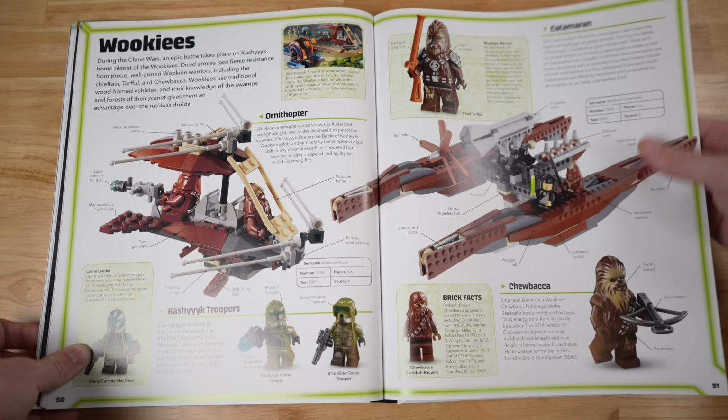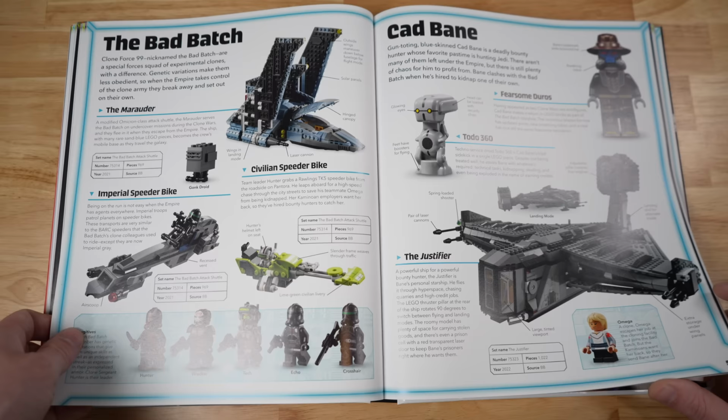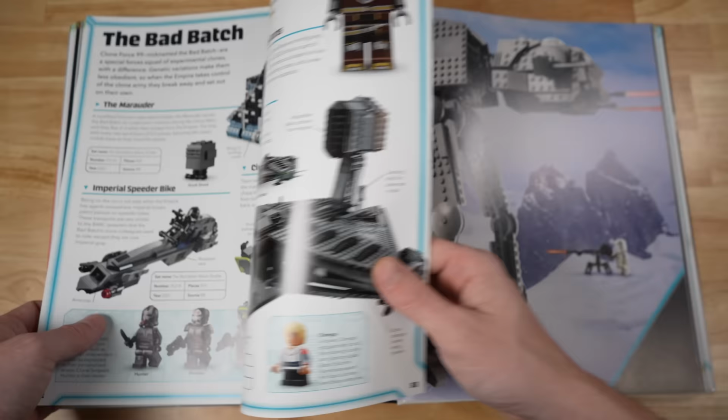Oh, there it is. Yeah, there's the Justifier, Cad Bane spaceship. That's a whole page to one of the most overpriced, hated sets of all time. I loved it. I thought that set was just fine. We also have the Bad Batch shuttle on the left there. Had a lot of figures in that set. Great figures. And into the Empire.